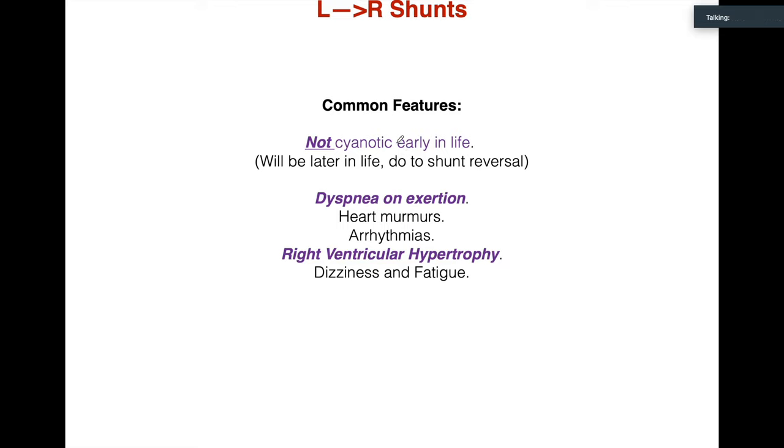So why is it not cyanotic? Very good. Excellent. Yes. Because you have oxygenated blood moving into deoxygenated, well, that's fine. It's just going to get a little bit more oxygen when it goes back to the lungs and gets pumped all the way around. Okay. It's not fine. This is still a problem. But initially, we're not going to see signs of cyanosis. However, this can happen down the line.